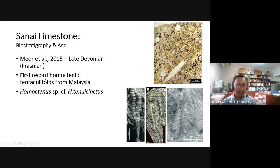And in this case, we managed to identify the genus and also a possible species to it. Homoctenus, so you have tenuicinctus in this case. And happily, this is also consistent with the age dating we have from the conodonts. This also tells us it's late Devonian and Frasnian in age. So with more and more data coming in, earlier we're not really that confident, maybe it was Sertoh limestone and so on.